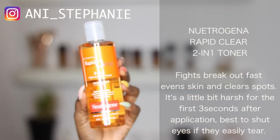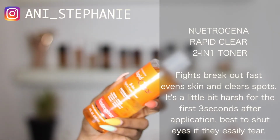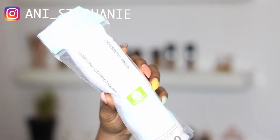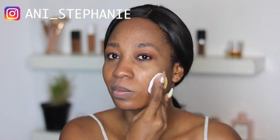Now I'm going to tone my skin, and I have been using the Neutrogena Rapid Clear because I want to really fight the scars on my face. I want to cleanse every single scar on my face, and this has been working for me. It's helped fight breakouts as well because I break out almost every day, so this one has really helped me. I'm going to leave the details of this product on the screen so you guys can see.